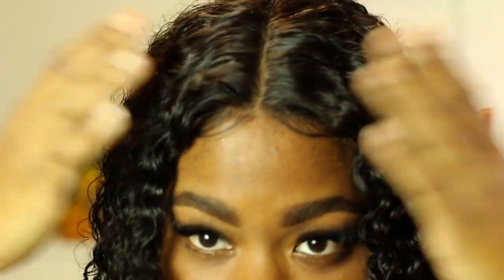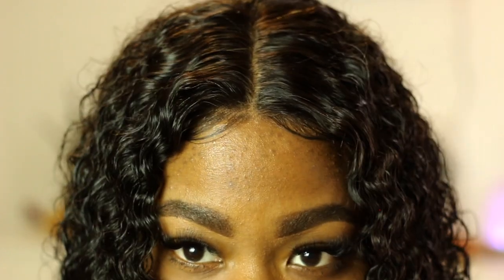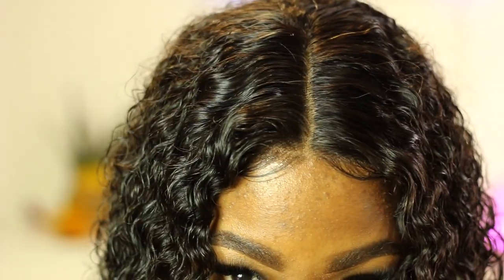Like I said, we working on these sides, but overall, she ain't too bad. I think I am gonna color this wig because dark hair is just not my thing. But this is a whole different look for me, so I'm looking at myself and I'm just like, who is she? I don't even know what to name her yet, but she's cute. She's cute, she's different, she's something new.